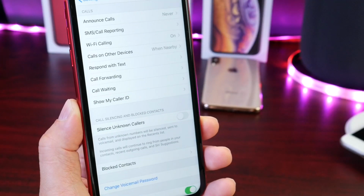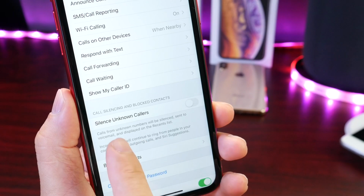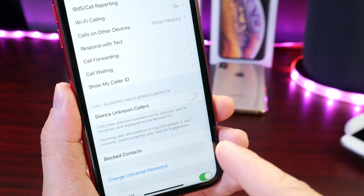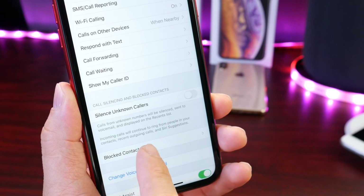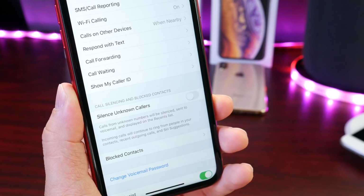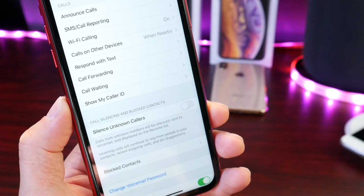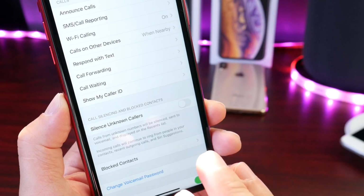Now, there's also some minor changes here within the Silent Unknown Caller. As you take a look here, Silent Unknown Caller now has an additional description. Incoming calls will continue to ring for people in your contacts, recent outgoing calls, this was not here before, and Siri suggestions. So minor changes to the Silent Unknown Caller feature that Apple built into iOS 13 in hopes to prevent spam calling.